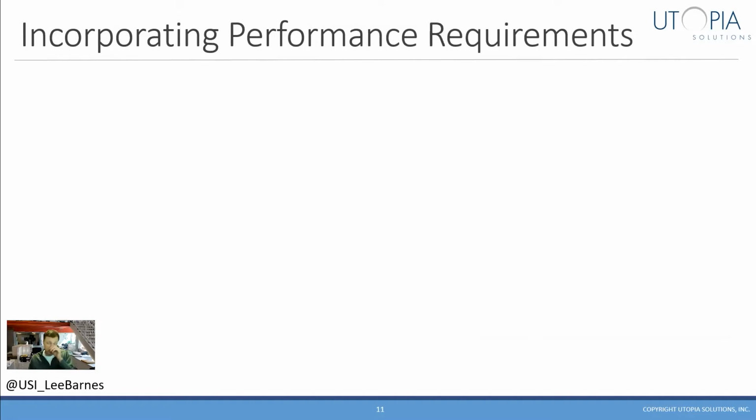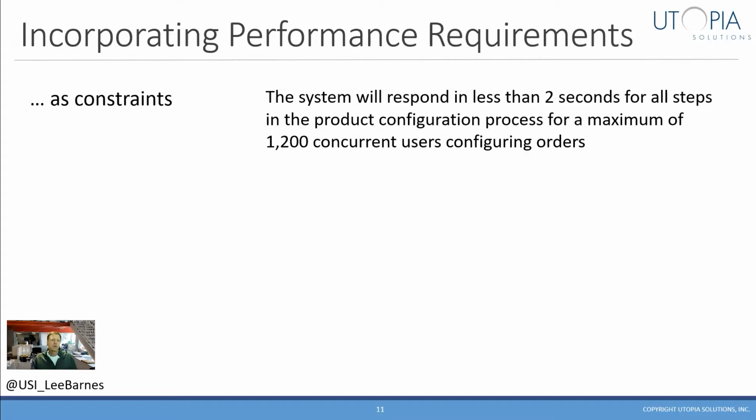So thinking about those factors is a good first step, but at some point we're going to have to incorporate performance requirements more formally in our work. And I've seen a handful of approaches, and I think what's right really depends a bit on how the organization prefers to work. So let's look at some examples. One of the more popular approaches is to include performance requirements as constraints that certain or most or maybe even all stories need to meet.